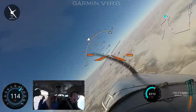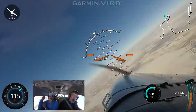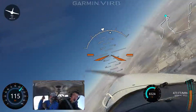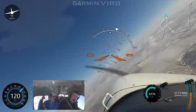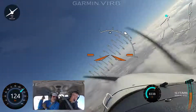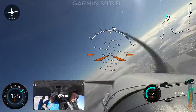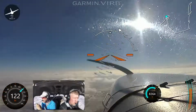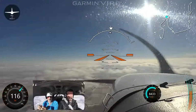Go all the way around to a heading of 180. It takes a little right rudder to make this work, or a little less left rudder. There you go. Get that ball centered. Trim out, one full turn out, throttle back to 23, right?